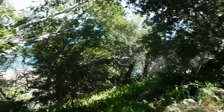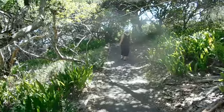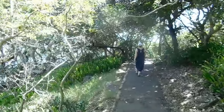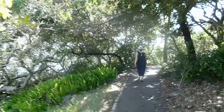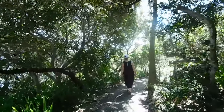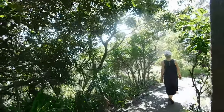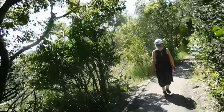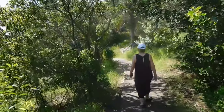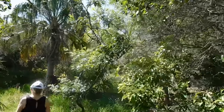Margie's overtaken me. She's gone for a bit of a walk. Tourists that just came past us before said, it's a long walk, but it's one that you're going to appreciate. So I hope you do. Getting back out in the sunlight. But this is beautiful country.